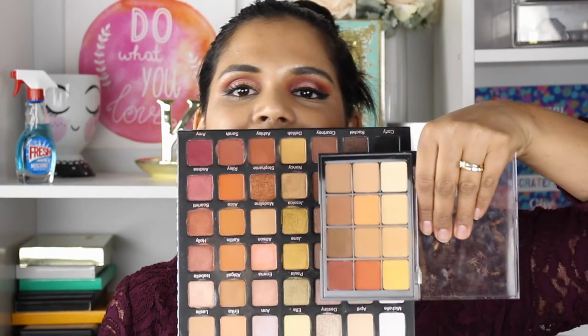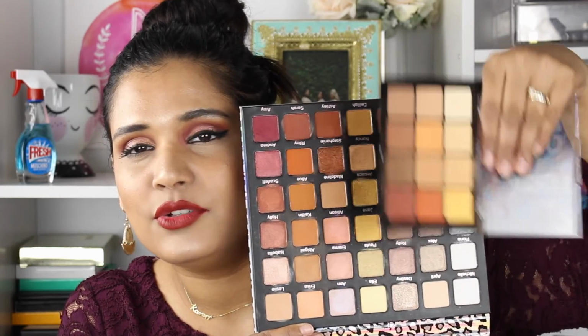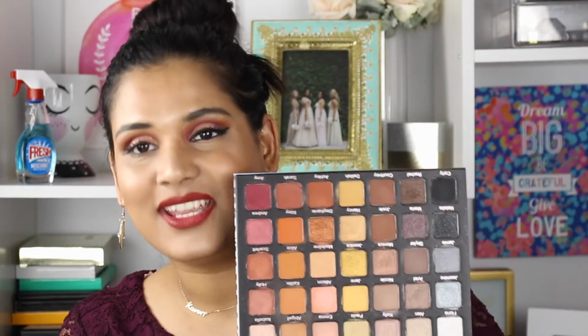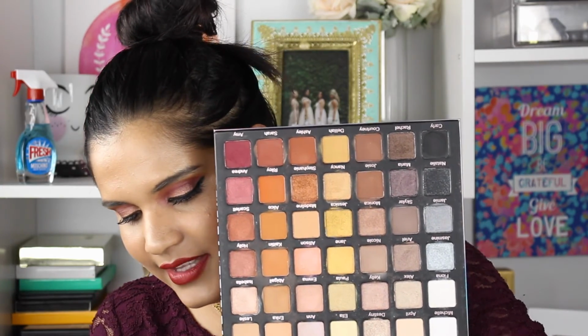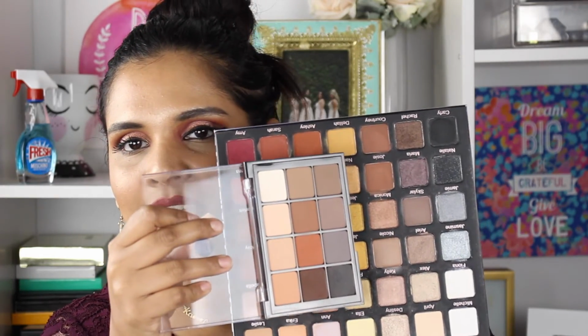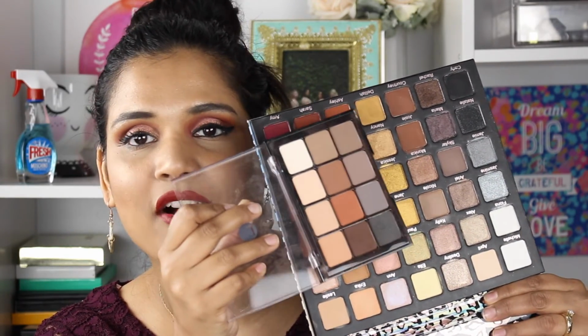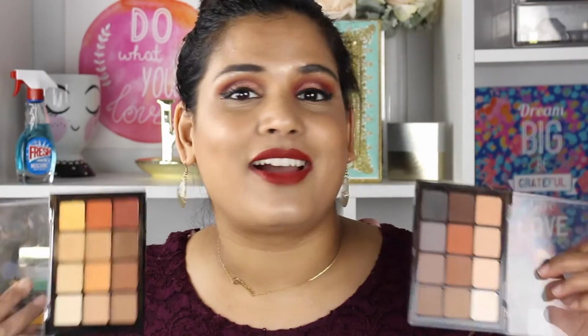This Ride or Die is basically like the bigger, badder sister to the Vizart Warm Neutrals palette. And then I'm going to show you something even crazier. I'm going to open up the Vizart Neutral Mattes, which is a lot of people's holy grail, and cover up the warm side, and just look at how many more shades you're getting for $75. This palette is $80 now, provided you're probably going to get more product with those, and I do like the pigmentation of these, but $160 later, you've got 24 eyeshadows versus the Violet Voss where it's $75 for 42. So that's just something to keep in mind.